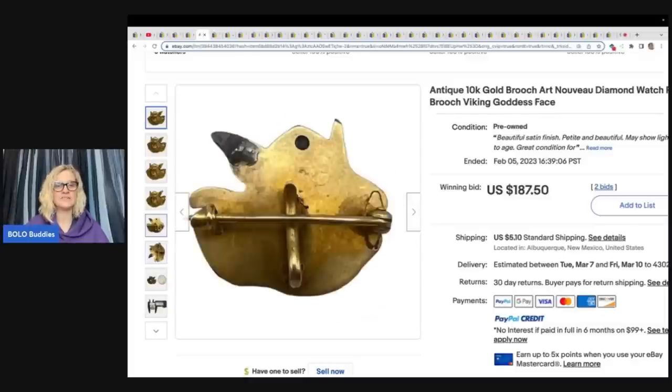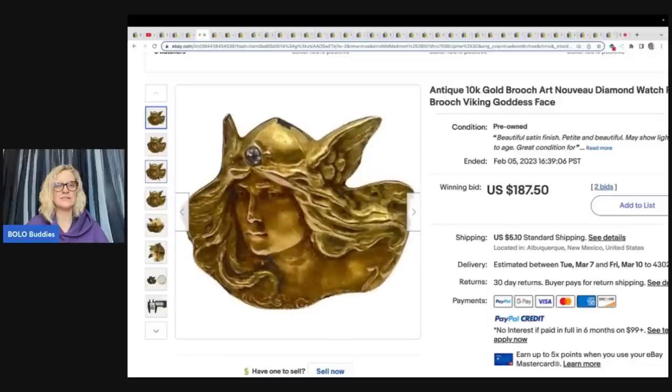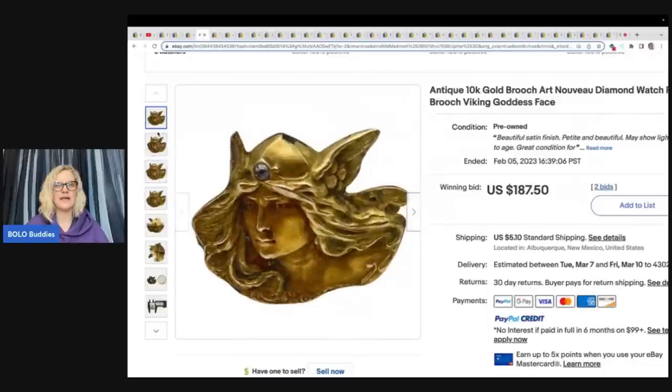This is the back of it. Definitely an old piece. And I either just did a video on vintage brooches or I have a video coming soon, so stay tuned or look for that. Oh my goodness, I go into some major detail of some big money brooches to look for.